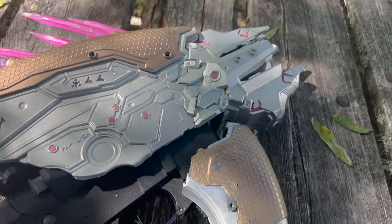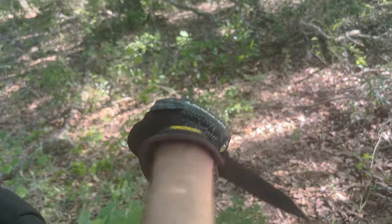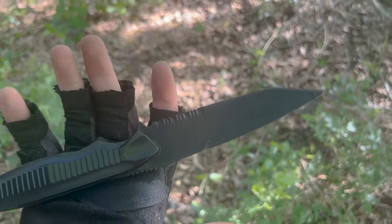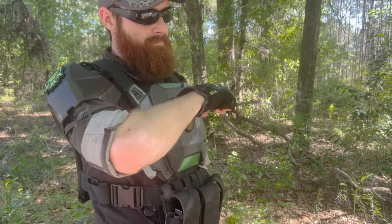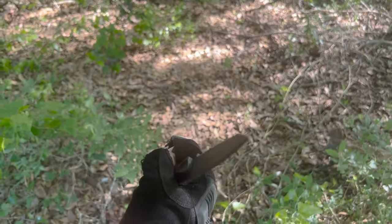Overall, this was a really cool project that I did back in the day. It's an old decent build, and it's worked great for me. And here we have my, well, my rubber knife. In some close quarters situations, I'll actually take this out and attempt to assassinate the enemy when they don't see it coming.